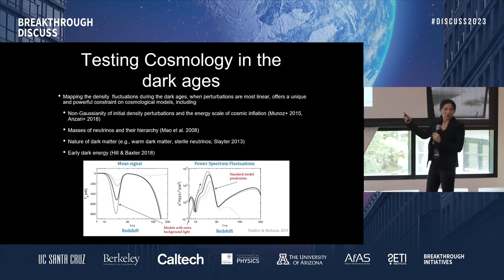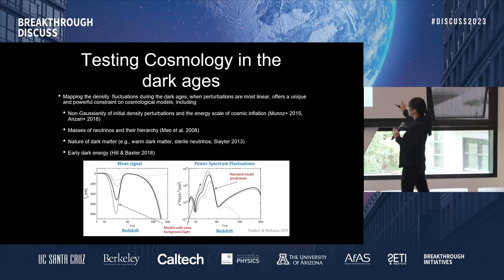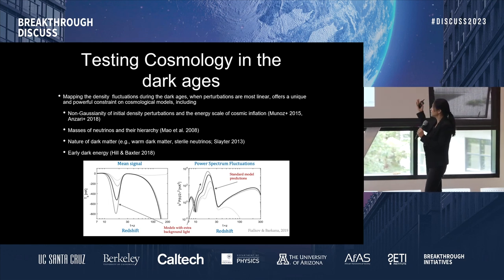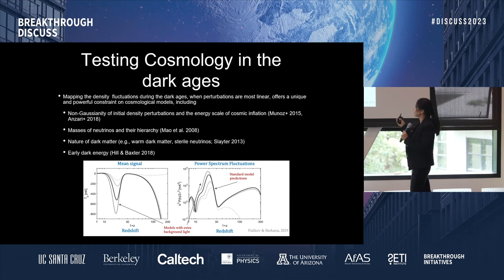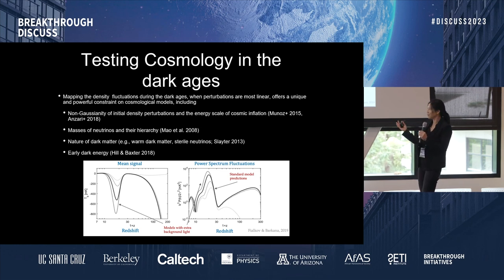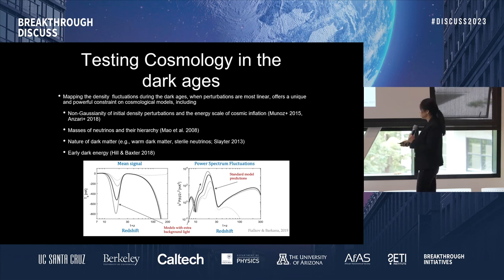So just to show you that both the global signature and the fluctuations have sensitivity to cosmology. For example, we can use the shape and amplitude of these measurements to try to infer the inflationary physics. So we can understand the non-Gaussianity of the initial density fluctuations and try to understand the energy scale of inflation, for example, which is very exciting for us. And then we can use that to understand the mass of neutrinos, which is radiation, or the properties of dark matter or dark energy, etc.